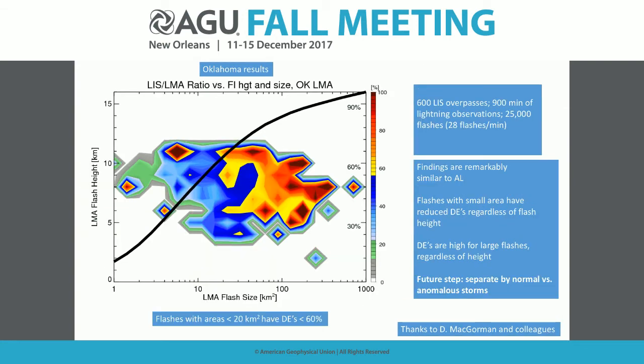Then we got data from Don McGorman and colleagues, and it looks almost the same. You see the same trend here. Compact flashes have lower detection efficiencies. Large flashes have high detection efficiency regardless of their height within the overall cloud. Next, what we want to do is we want to segregate these cases by normal and anomalous polarity. We want to look at MCS and non-MCS and try to get a feel for this. But this has been a really interesting exercise.